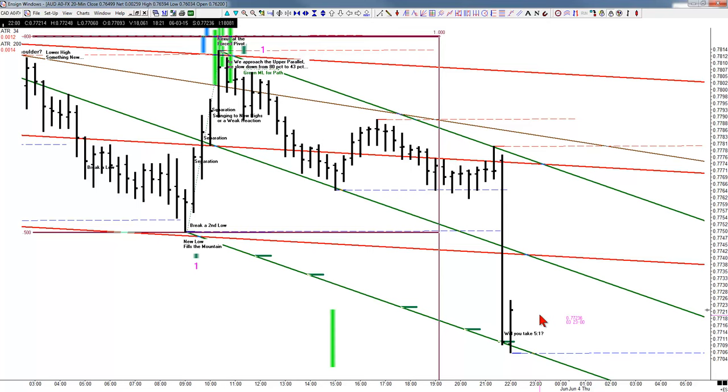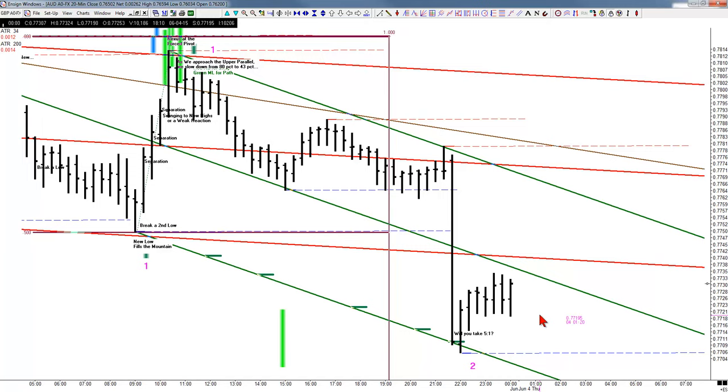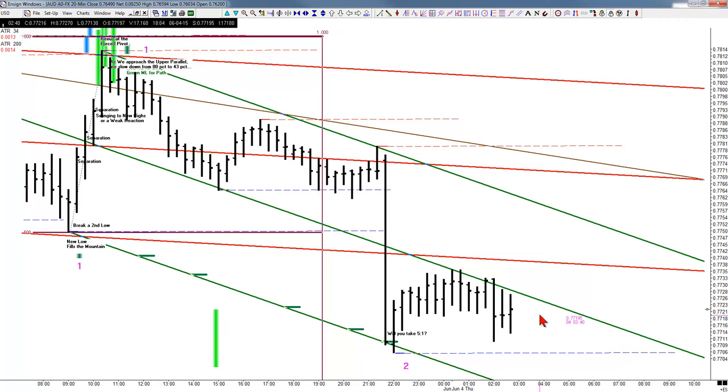A little bit of follow through, but a close on the high. Separation, separation, separation. A little rangy. Would I move my stop? Hasn't formed a high yet. Okay, let's talk about boxing in. Here's a low. We definitely have a low in, right? We're not going to have a high in until we take out a low. So my stop still has to be up here somewhere.